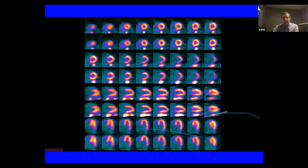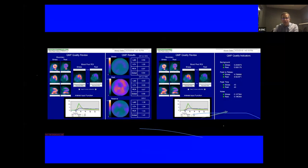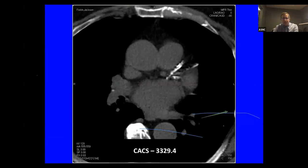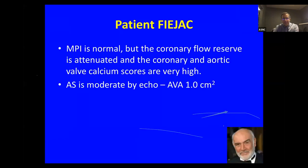Here's an MPI study, the static images. For the theme here, looks pretty normal. His EF is flat though, does not go up. His flow reserve is 1.43 with good quality control, green dots here for now. And his calcium score is 3,329. And he's got a fair amount of aortic valve calcium too, over 2,000. The echo again shows moderately severe AS.